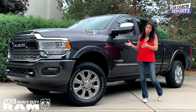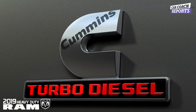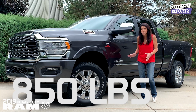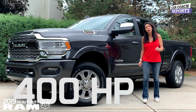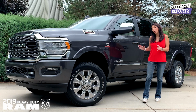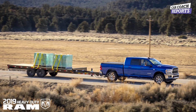The base gasoline engine, which is great if you just need a 3/4 ton truck to drive around. But if you're really looking for towing capacity, you want to forget the gasoline. You want to look at the 6-cylinder Cummins turbo diesel. It is 385 horsepower, 850 pound-feet of torque. That's a lot, but wait, you can buy the high output version, which is 400 horsepower and a mind-blowing 1,000 pound-feet of torque. That gives about 32,000 pounds of towing capacity. You better be hauling one serious trailer full of cars, an RV or something.